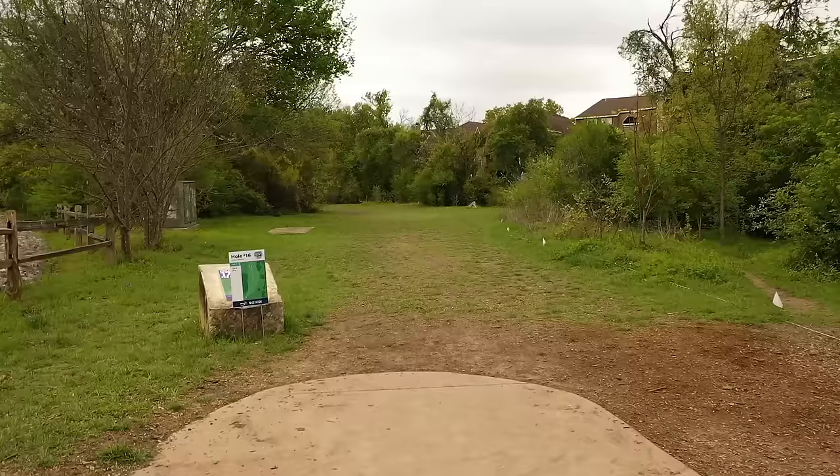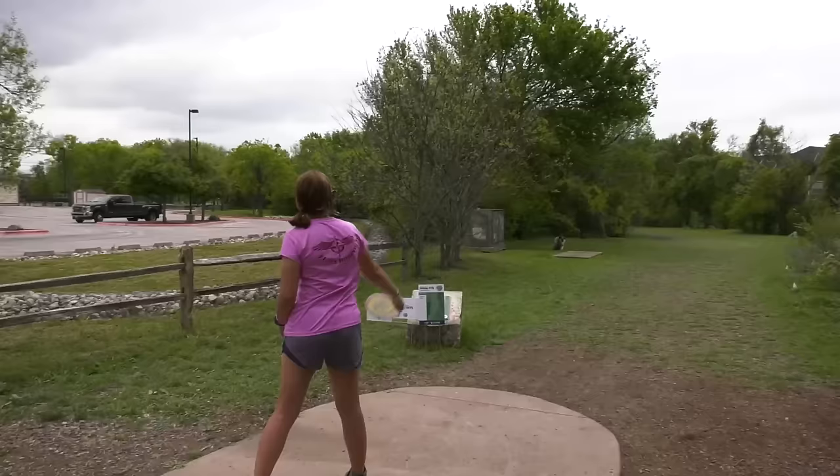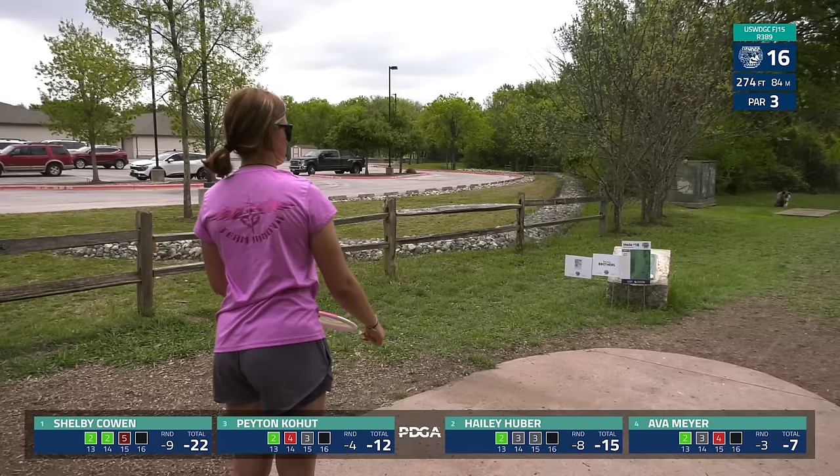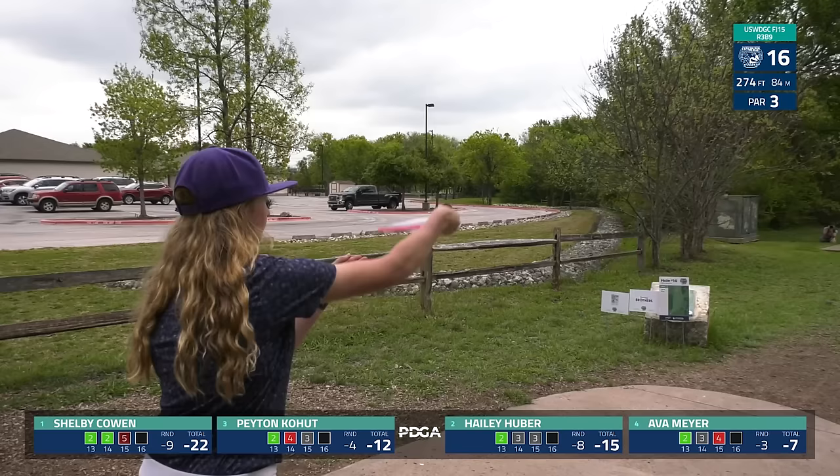Hole 16, 274 feet. We've got OB down the right side of the fairway. And going to want to be throwing that hyzer shot. Make sure you don't skip too much, though. About 10 feet left of the basket, you won't have a putt. Good old classic Texas golf. Hailey a bit inside on her line there. But luckily trickles out outside of the woods. Yeah, very nice drop there to be in the open.